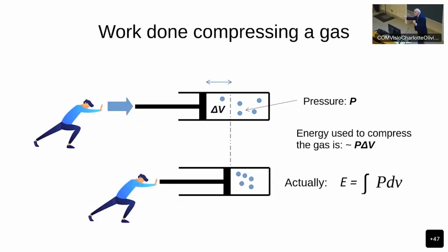So if I'm trying to compress a gas, I've got to do work. When you pump up your bicycle tire like this, it's hard. It gets harder the higher the pressure in the tire. And we can calculate how much energy you've got to put into compressing that gas. The energy is given by this equation here, the integral of the pressure times the volume change. Don't worry, there is no exam at the end. You don't need to memorize that formula. All you need to know is that the pressure times the change in volume is how much work we've got to do and how much energy we are putting into that gas.